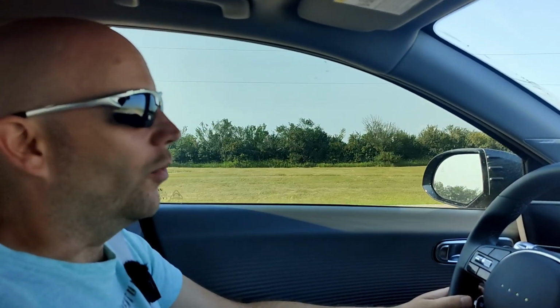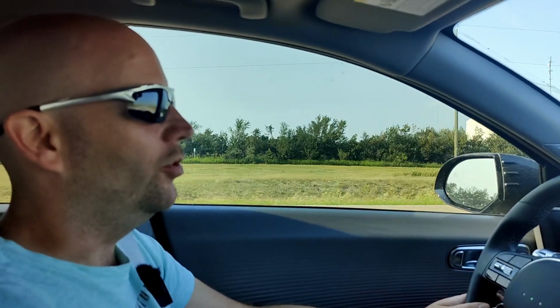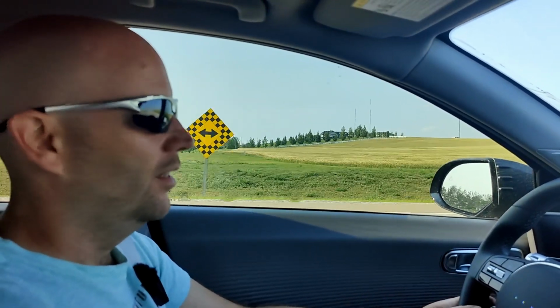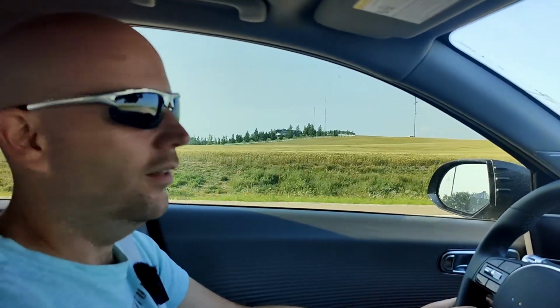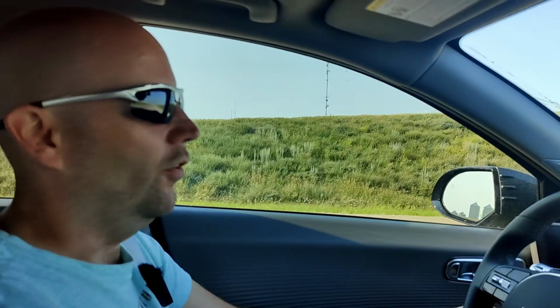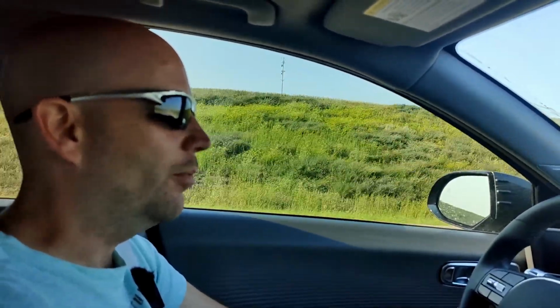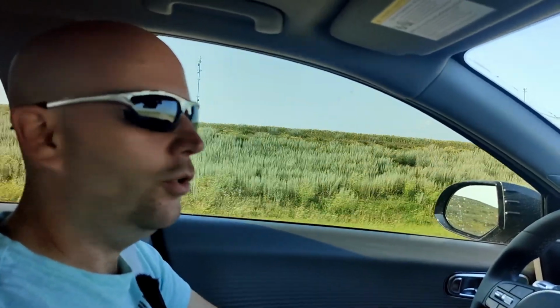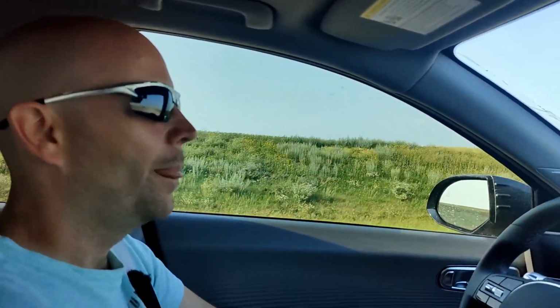All right, so we're on our way to Drumheller. We decided to abandon the plans to go to Vulcan just because it was basically 2 hours out of the way. It just didn't make sense to go there just for the sign and the Starship Enterprise. So we decided to just head off to Drumheller because we really want to see the hoodoos. There's some cool campsites there.